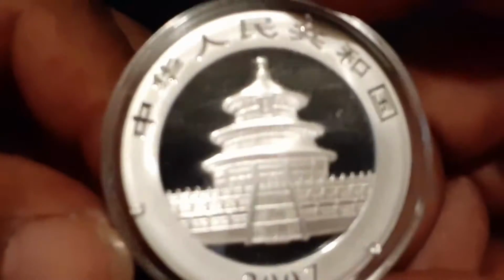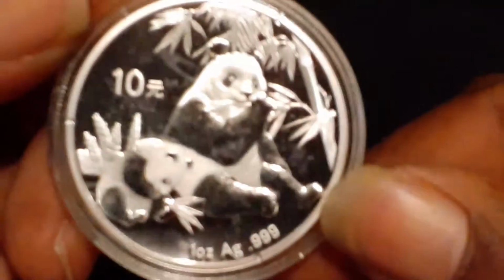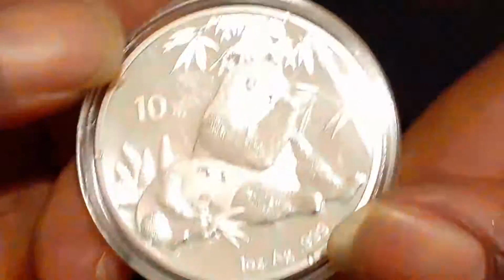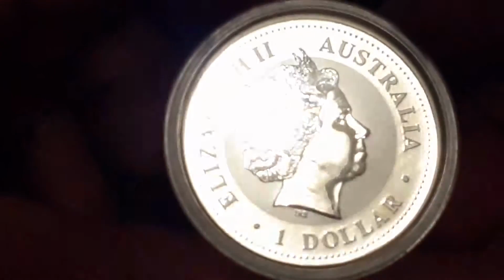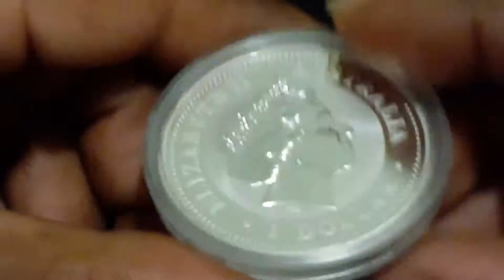I also picked this up today. So now I have a 2006 and a 2007. Now I have two pandas for my collection. And I also picked this up. Now this is a Series 1. Yeah, the snakes.